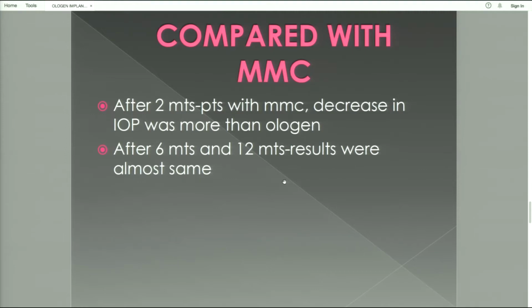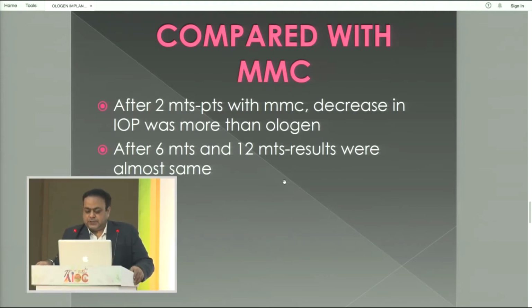As compared to mitomycin C, after 2 months, the decrease in intraocular pressure in the patients with mitomycin was more than we saw with Ologen. But after 6 and 12 months, the long-term results were almost the same.